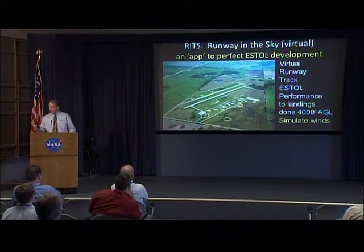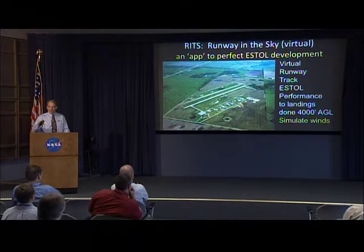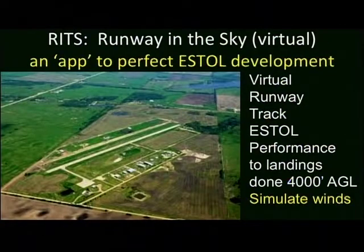I'm going to diverge for just a moment here and talk about one of my favorite topics, the runway in the sky. Now, imagine you have an app in the glass panel cockpit that presents you this picture of an airport. It's a fake airport, a virtual airport. It's sitting just like you see it, except that it's 4,000 feet above the ground. And you're going to fly an approach, a downwind, base leg and final. You're going to land there.